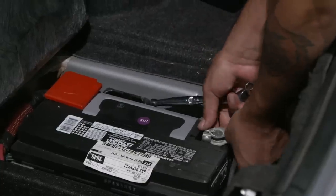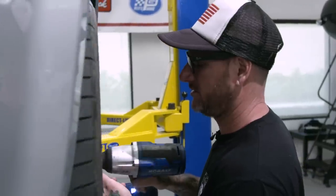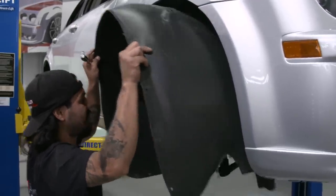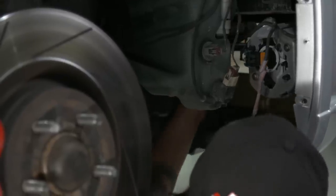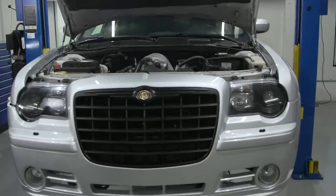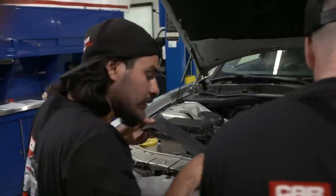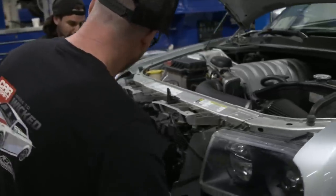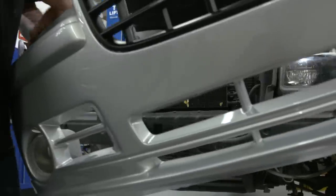So we're going to disconnect the ground. We gotta disconnect our lights. Okay, so we got all these to do. Yeah, it says to get the cover off. Oh, the washers.